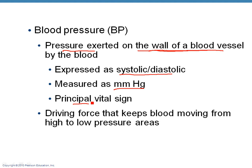When you go to the doctor's office, they'll measure your temperature, your pulse, your blood pressure. They measure your glucose levels. But blood pressure is always a principal vital sign that they will take when you go to the doctor's office. It's basically the driving force that keeps your blood moving from an area of high pressure to low pressure.